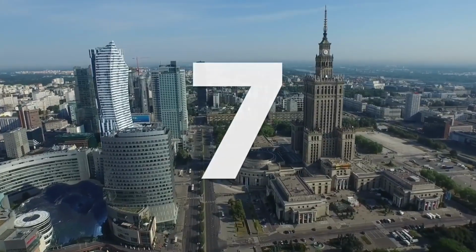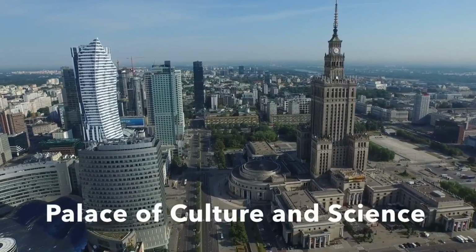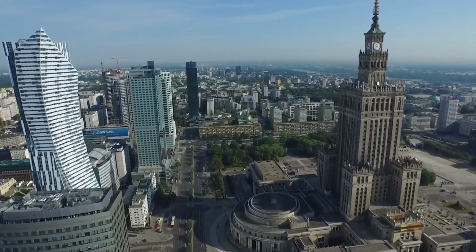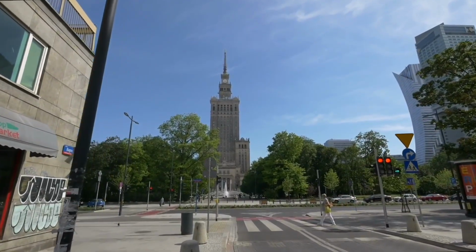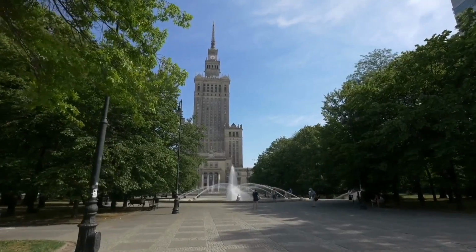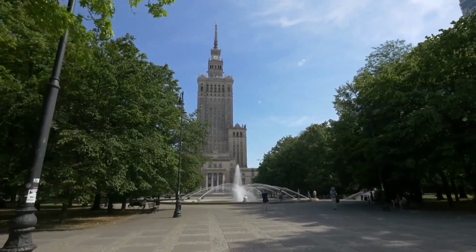Number 7. Palace of Culture and Science. The Palace of Culture and Science is a multifunctional building that houses everything from companies to entertainment venues. Built in the 1950s, the high-rise building, the tallest in Poland, features a spire that reaches into the sky.